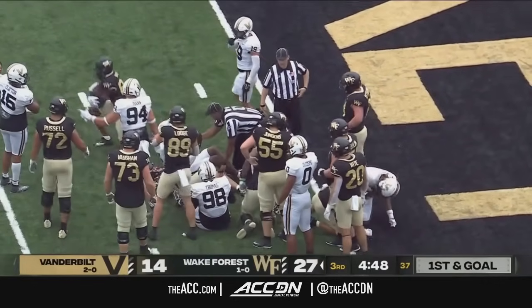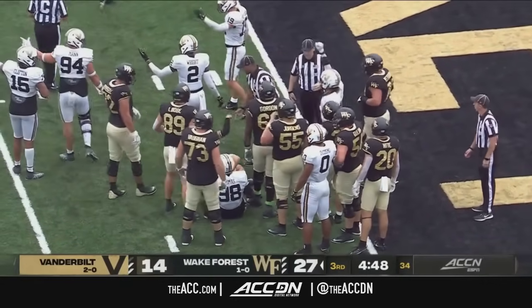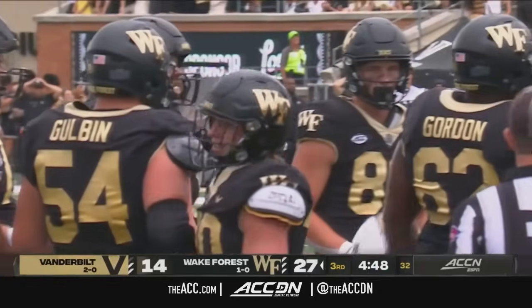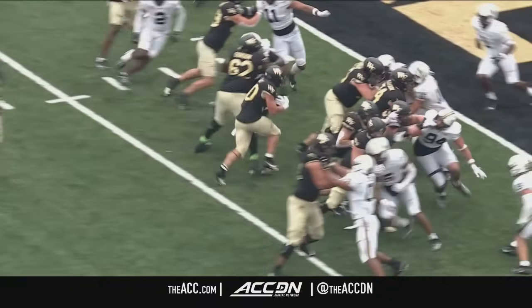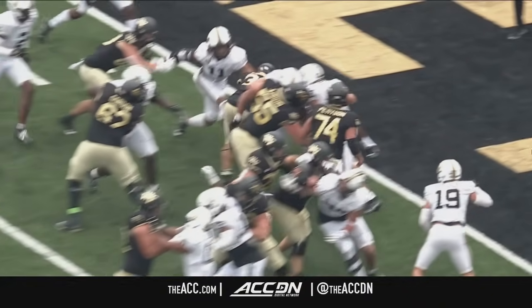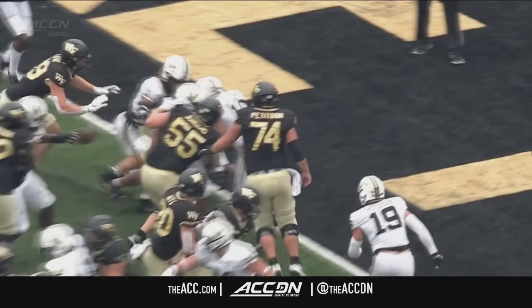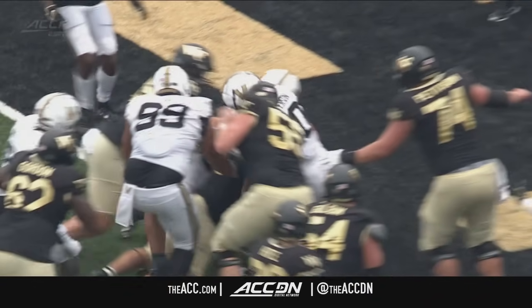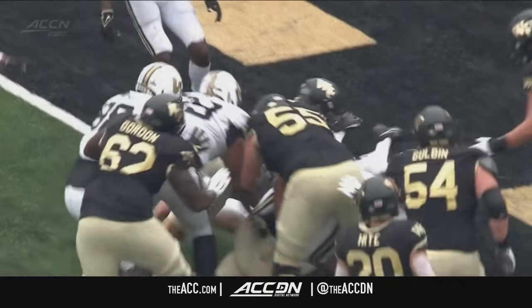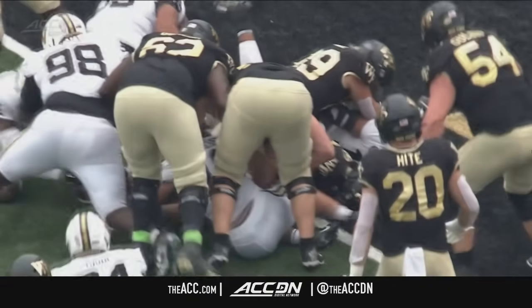Vanderbilt saying they got the ball. Fireworks are going off. The official signal on the field is a touchdown, that the ball crossed the plane at the goal line. How about this look? Watch the left arm. Ball is already out right there. But still, I just don't think that's enough to overturn it if that's what they're looking at.